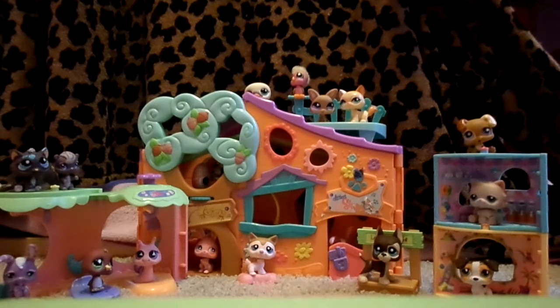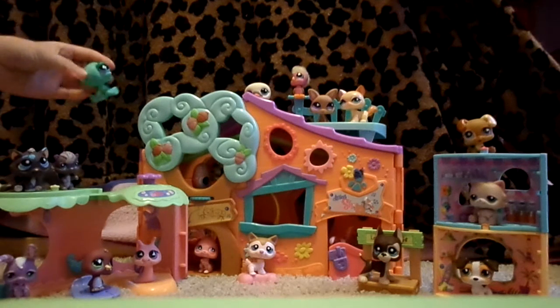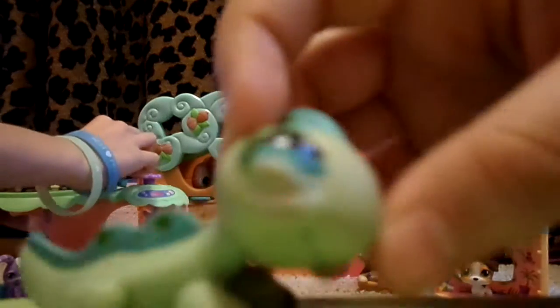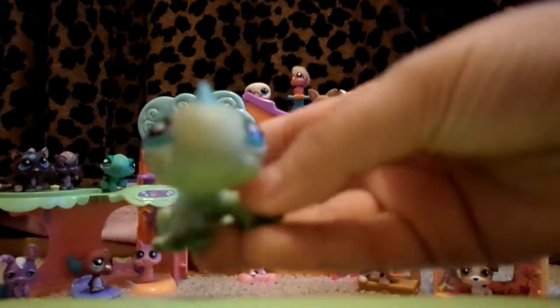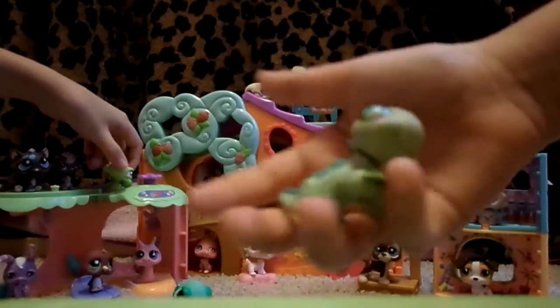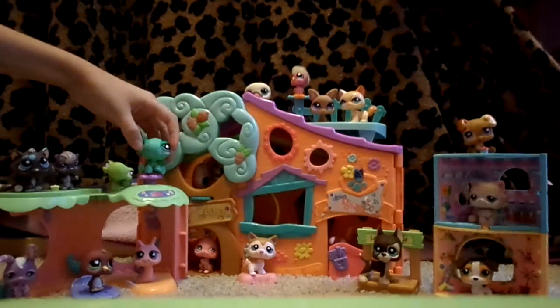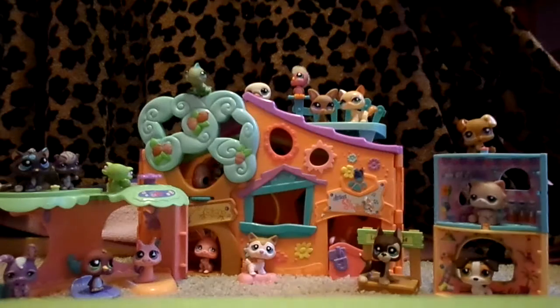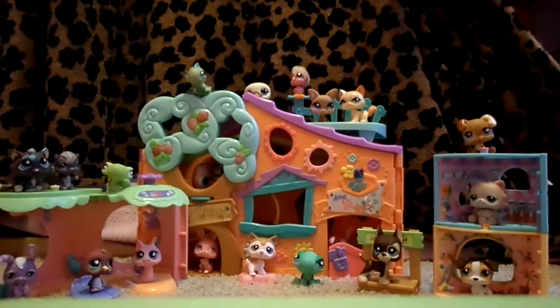Okay, so now that we got everything settled again, we had to move a couple things. But I have a cute little lizard, and I thought he was cute. But yeah, he looks kind of like a lizard. You know, Littlest Pet Shops are basically not actual animals. Well, never mind. You know what I mean. They're kind of animated.